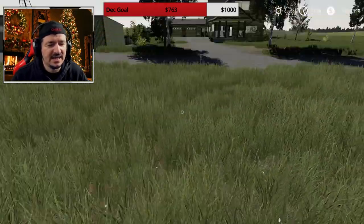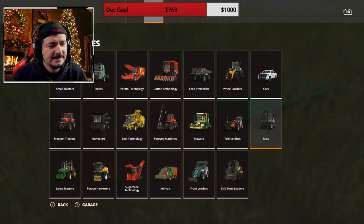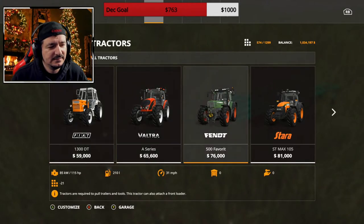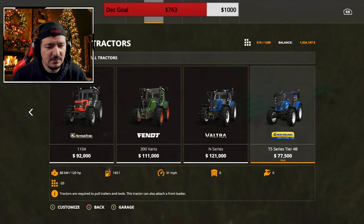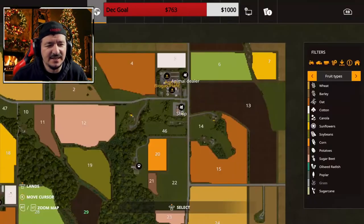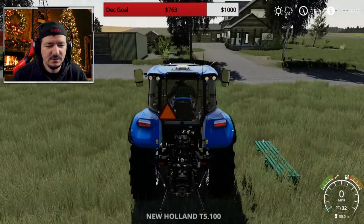Okay, how can I get this to see if it works on multiplayer? Sam, can you join? I want to see if it works on multiplayer. If someone can actually get in it, then someone can be behind it. But I highly doubt it works like that. But we're about to find out.